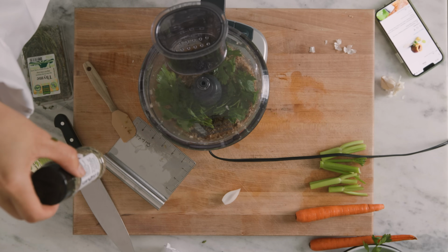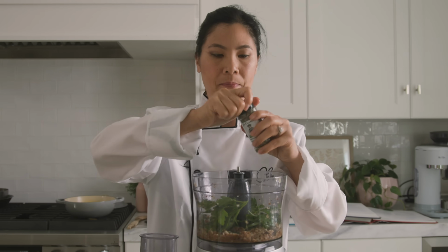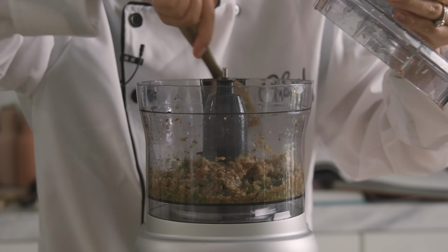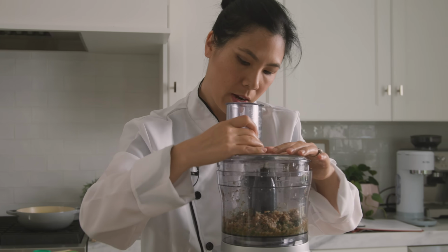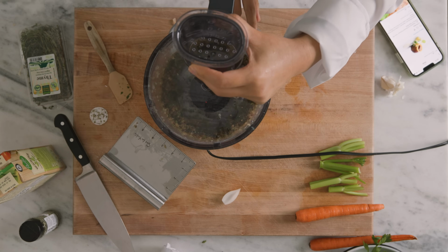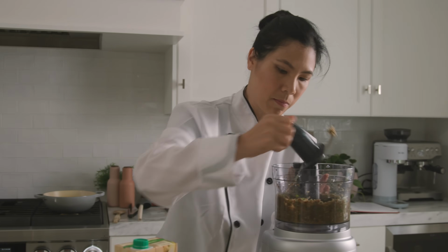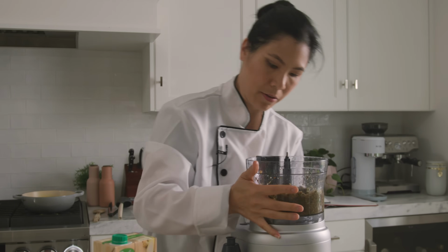I'm also gonna be adding those fine French herbs that I found at the market, about a teaspoon. Rookie mistake, I should have added the parsley in first, because now it's not grinding well together. I'm getting into puree territory and I don't want that, so I think this is just gonna have to be how it's gonna be. Ugh, there's big pieces of stems in there.